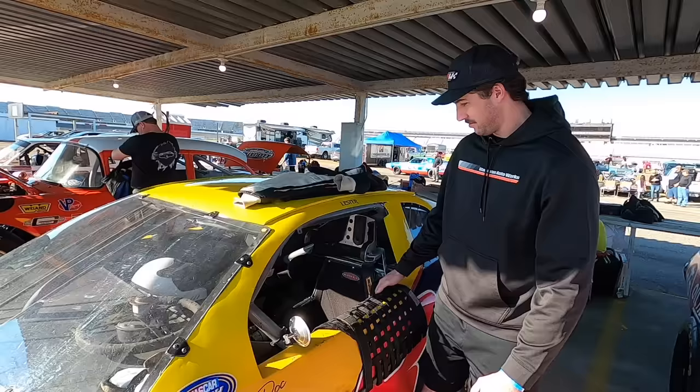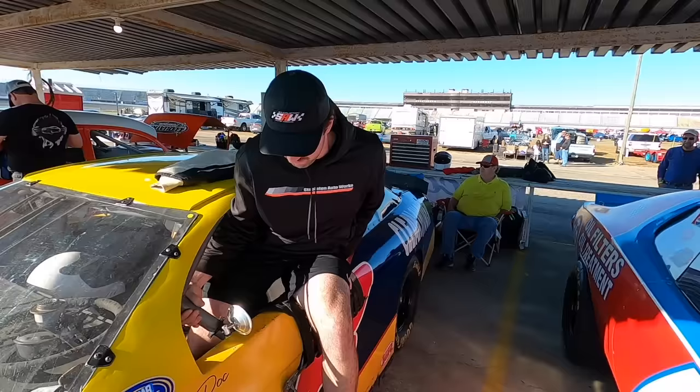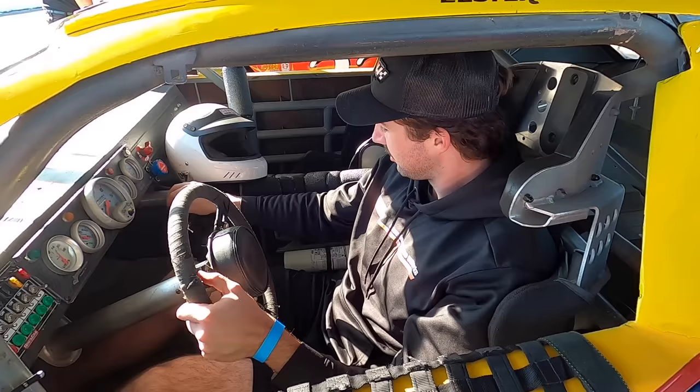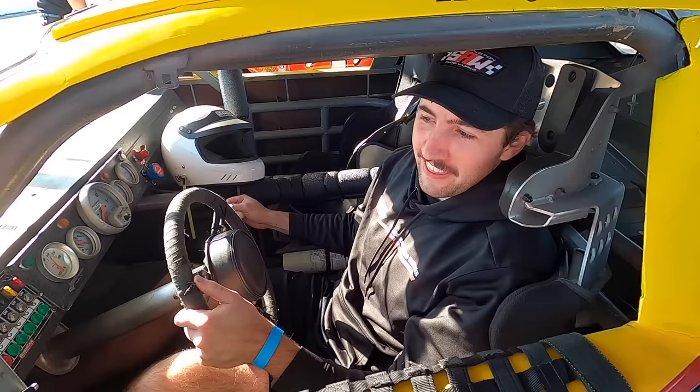I'm gonna see if I can fit in this thing. Both feet in first. Okay, that works. That actually fits better than I thought. What transmission's in it? TKO 600. Oh, so this is overdrive? Yeah, it's got an overdrive. Makes it a little easier to drive.